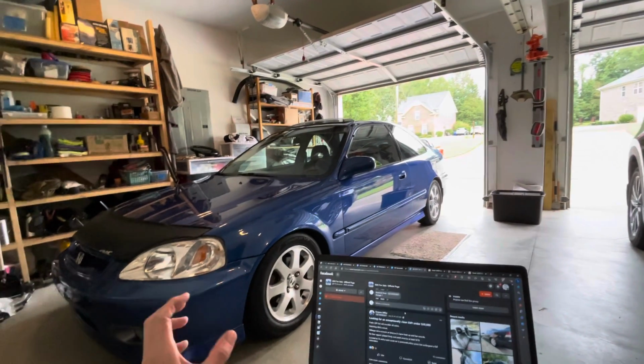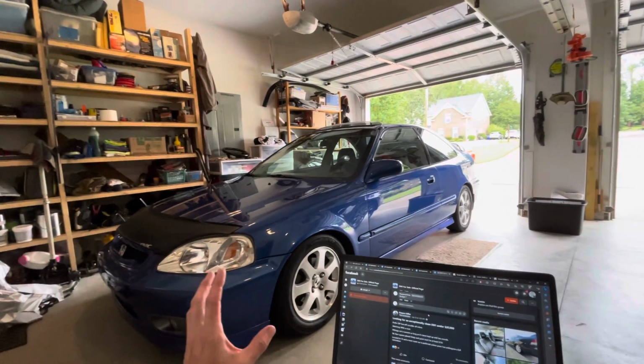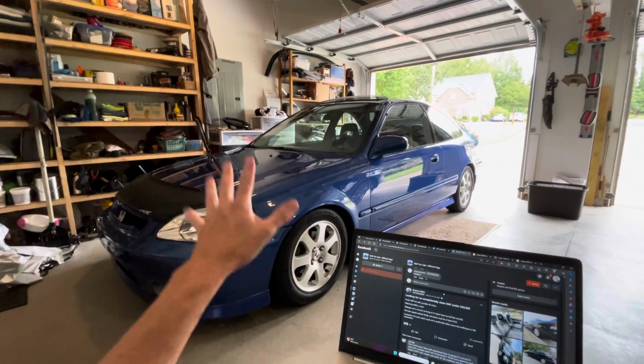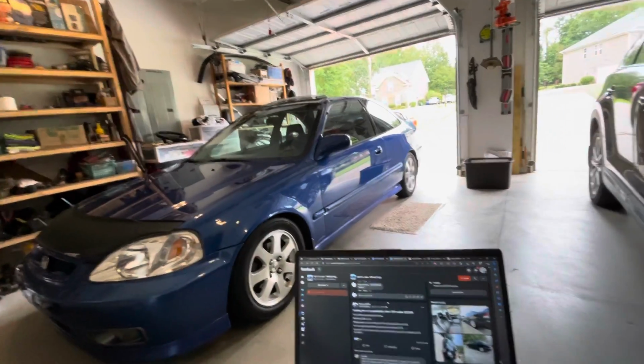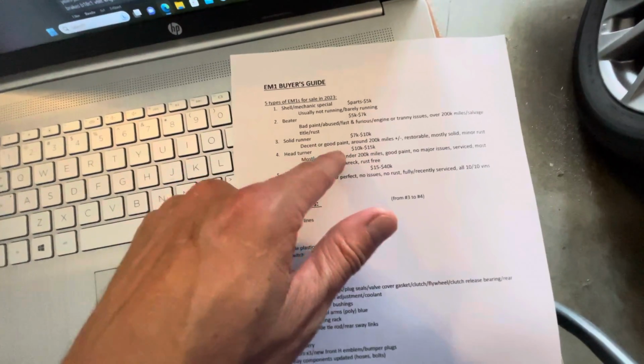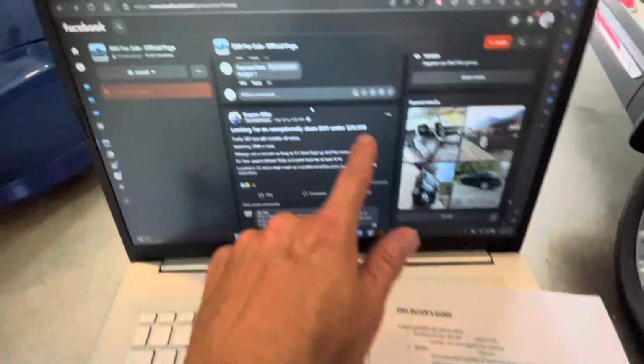You're getting something that's very clean, that looks good like this, that runs really good, has a few issues, might have some miles, but doesn't have any rust, none of that. That's the head turner. And you're going to pay, again, 10 to 15, maybe a little less if you're lucky, maybe a little more, like this guy.